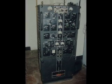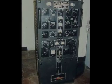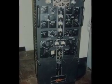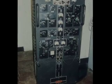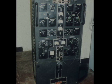Here's a better view of the TDE. Two separate transmitters in the same cabinet here. One covering 300 to 1500 kilohertz and the other 1.5 to 18 megahertz. The power output of either is 125 watts on CW, 35 watts on MCW, and 25 watts on voice.